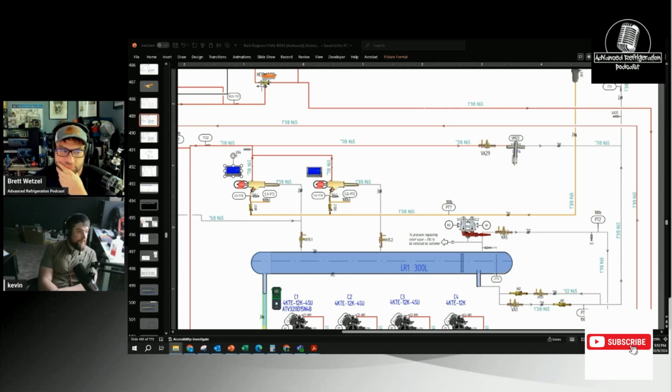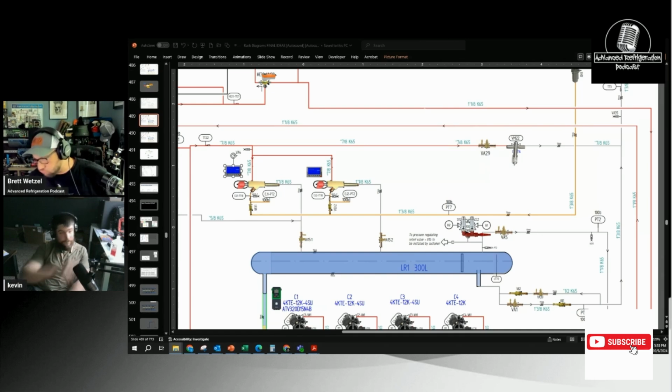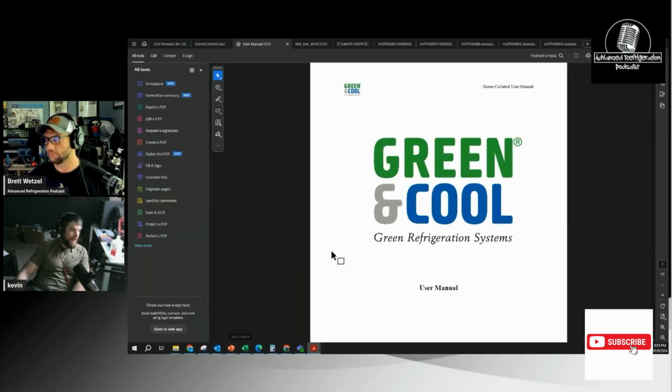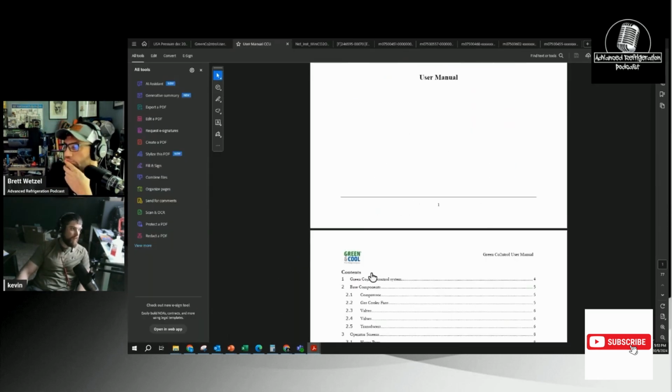Other than that, it's not too much different than a normal rack besides the oil system. And I really dislike the fact that there's no level indicator on the receiver, no balls or anything. I really don't want to cut this thing open tomorrow. I know I'm going to have to.